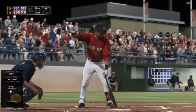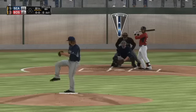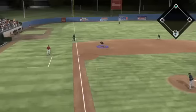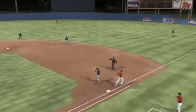Mookie Betts will get things going for the Red Sox with Dustin Pedroia to follow. And you know, guys, I love a guy like this leading off an inning for you. He makes good contact and he can run. And a good throw gets him one gone.